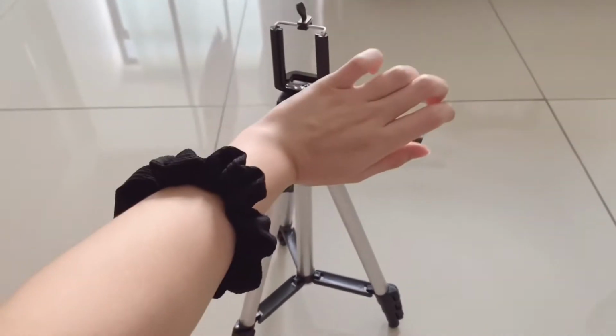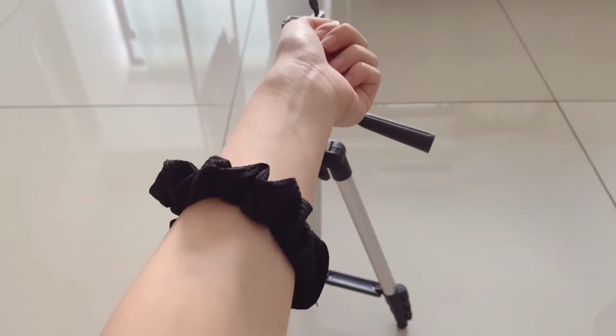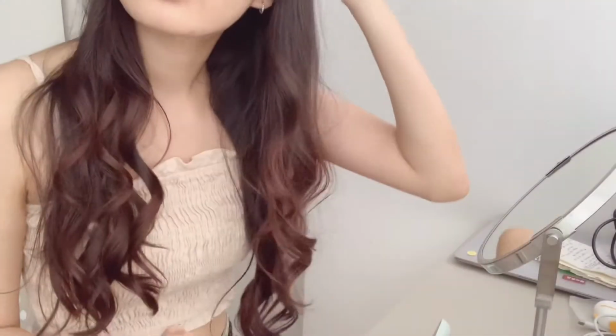Oh yeah, this is my other scrunchie that I talked about just now from the same shop in Shopee. So I just got them ready. I took a shower, blow dry and curl my hair, and gotten dressed. So now I'm just going to do my makeup and I'll be heading to have Christmas lunch with my friends.